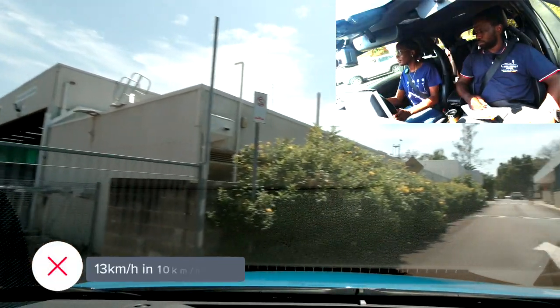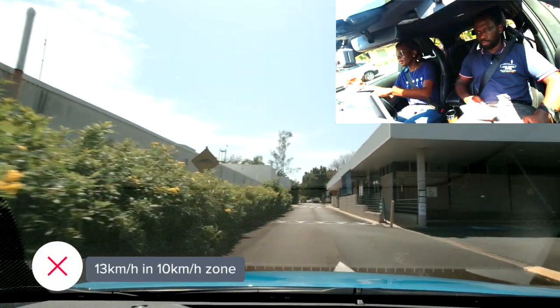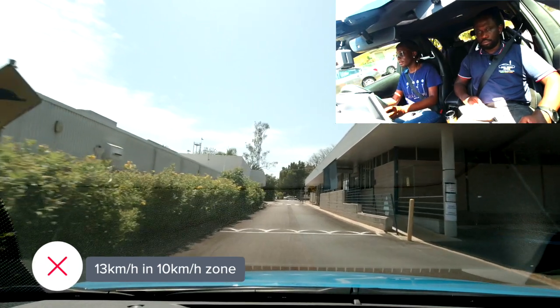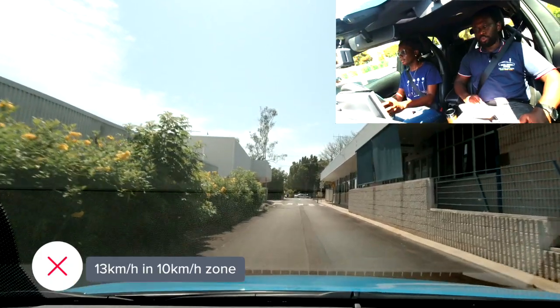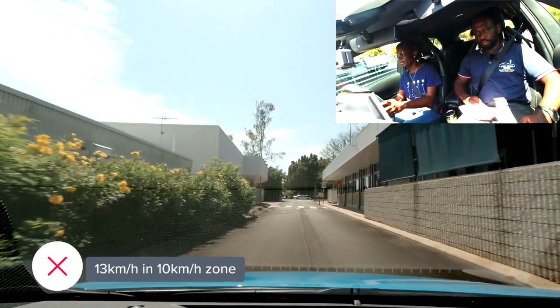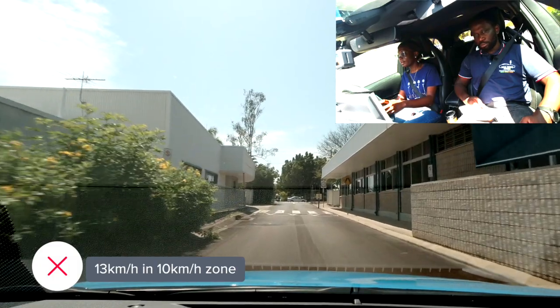So we did this mock test at the Zumia Driving Test Center, and inside the center the speed limit is actually 10 kilometers per hour. Sonia drives at 13 kilometers per hour but quickly reacts and brings the speed down. So this is a non-critical driving error.